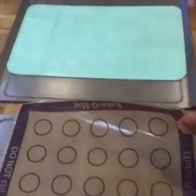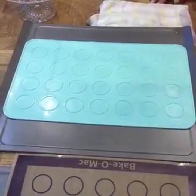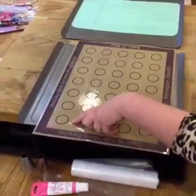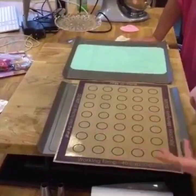But this is an excellent one for your meringue. You can put your meringues on here, you can put your biscuits on here, everything for baking in the oven. The one that we've got here, this one's just a macaron mat. So these are super though, because they're versatile. You can use them for lots of other things, and they've got the circles on them. So that just helps you keep all the shapes nice and uniform.